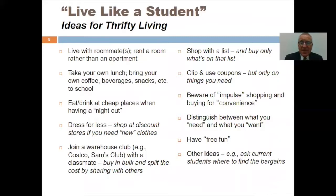And then you can buy things in bulk and then split them up so that you're also splitting the cost by sharing with others. That can be particularly useful with non-perishable items like paper goods. I recognize you probably as an individual don't need 20 pounds of potatoes at one time. But if you're splitting them among 4 different people, then that can make sense.